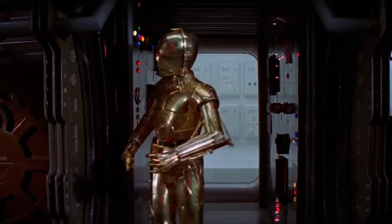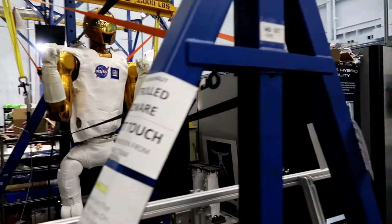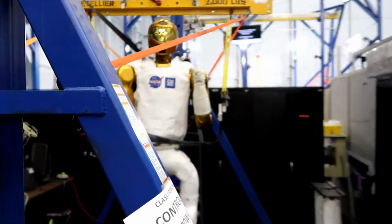This is Robonaut R2. R2-D2, where are you? So this is second generation Robonaut, and they actually have a version of this that flies on the space station.